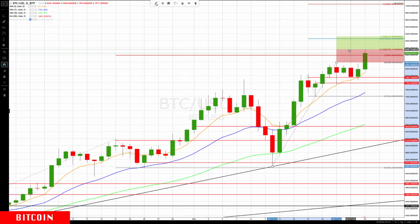It gave us a first target of 87.52, which has essentially been hit now. And then the next target cluster area, where we have the 6.25 projection level and this 25% gain level from the level areas I just told you, comes in at 90.61 to 91.24. So that's the next major profit taking area we will look to.